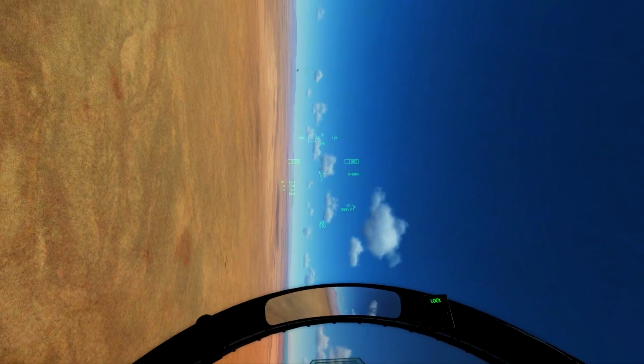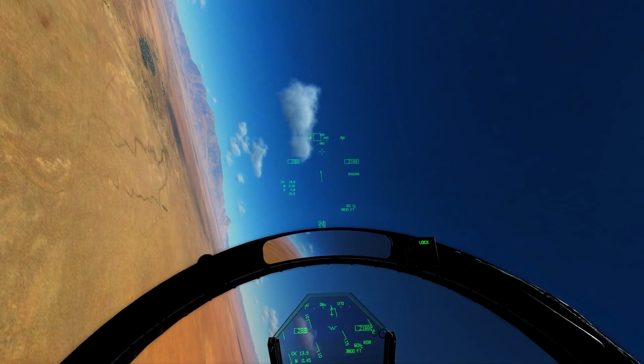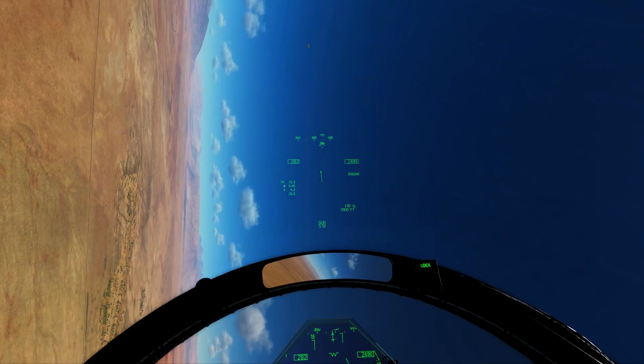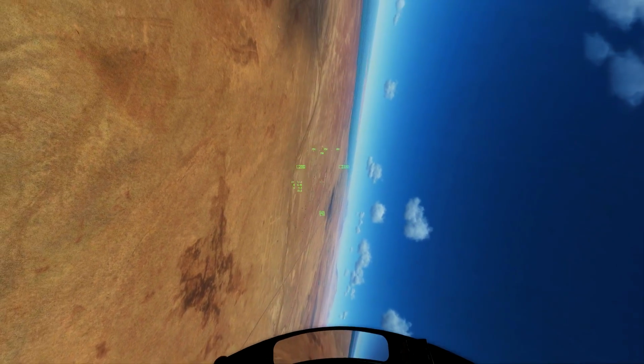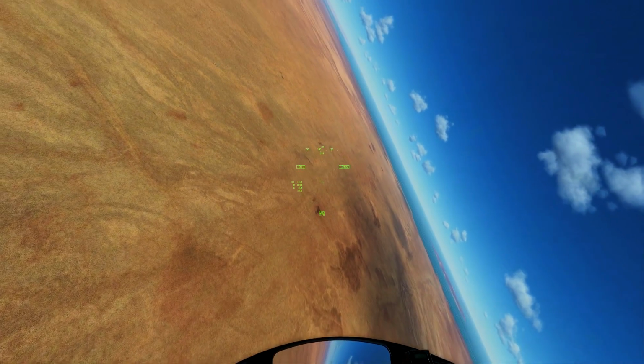We're going to leg a little bit and then turn into him. This is just to make sure that the aspects are right. And we're going to hold him above the canopy and just watch him. We're going to leg outside him just a little bit. I'm a little slow. I'm sitting at about 280. I need to be a little bit faster than this.